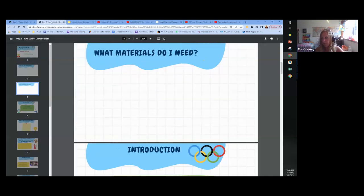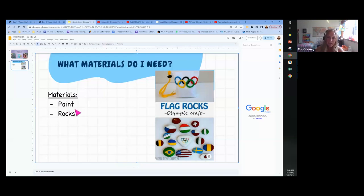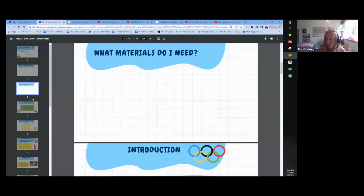So first of all, the materials we will need for today are paint and rocks. We're going to be making some flag rocks, but I have to tell you, I could not find a rock, so I'm going to be using seashells, if that's okay. I was at the beach last week, so if you have seashells or rocks, or even if you just have paper, you can do it that way also, okay? And just some different color paint to make some flag rocks of your choice, but we will do that after our lesson today.